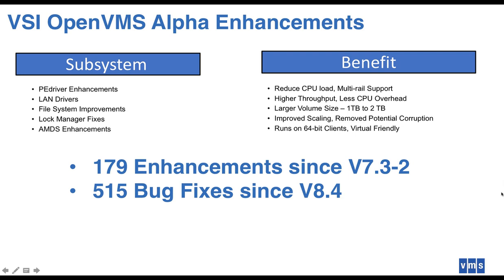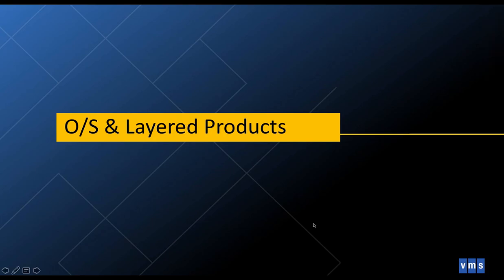And now I'm unmuted. Go ahead. Okay, so operating system and layered products.